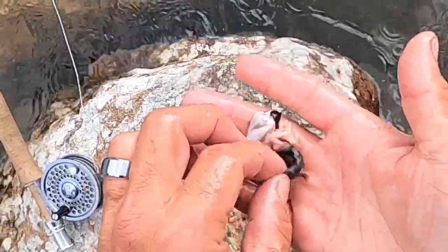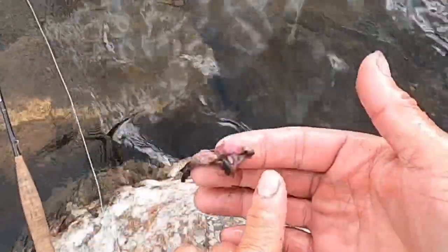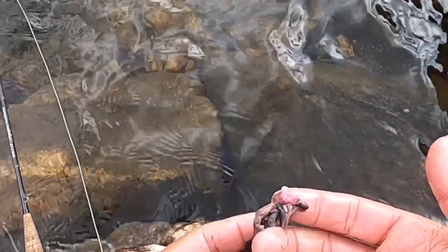All right, we just opened up that brook trout. And who says brook trout don't eat small mice? The eyeball, nose, and the fur. Ha!